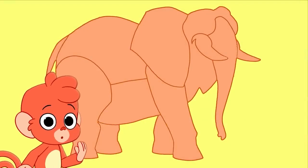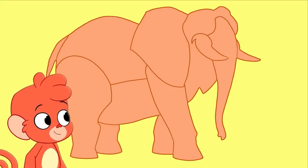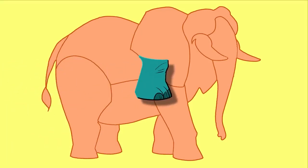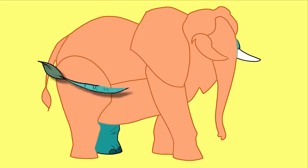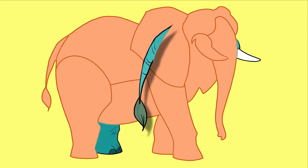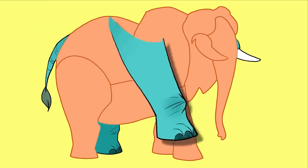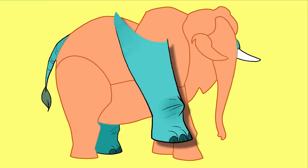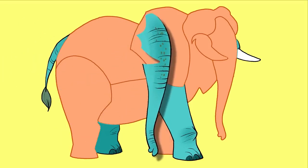Baboo, do you know which animal this is? Do you want to find out together? Let's look at the first piece. Is that his foot? What could that be? It's white. Maybe it's his nose? I think that's his tail. Yes, that's definitely his tail. Oh, that looks like a leg. Maybe it's a dinosaur. I wonder what that could be.